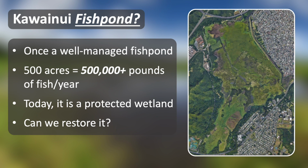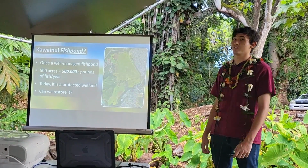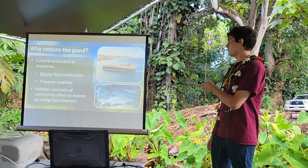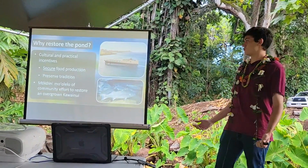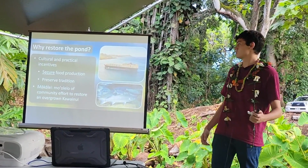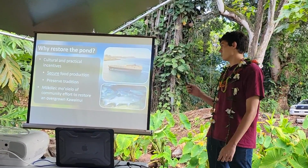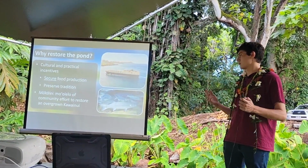So, quick background, Kawainui Marsh used to be a fish pond, actually a very productive one, and today it is just a protected wetland, full of invasive species, but we can restore Kawainui fish pond. And of course, there's obvious reasons to do this. The big one is food, secure food, not imported food, and we can keep the tradition alive. And apparently, it's not the first time this has happened, because in the Mo'olelo of Makale, there was a community effort to restore an overgrown Kawainui.